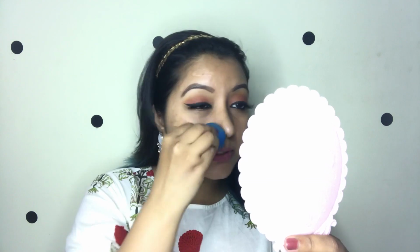Let me try with a beauty blender. I will need more product, of course, but let's see. This is just like one layer. It does nothing. Are you guys seeing what I'm seeing? I can literally still see my skin. There's like no changes. I'm taking another pump.